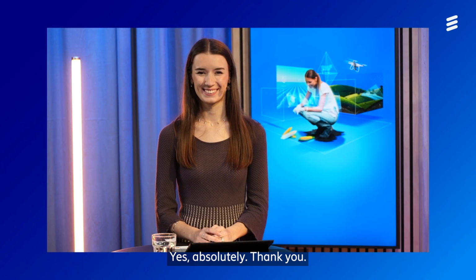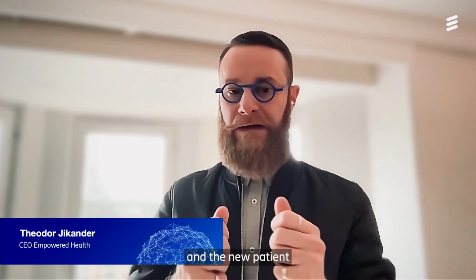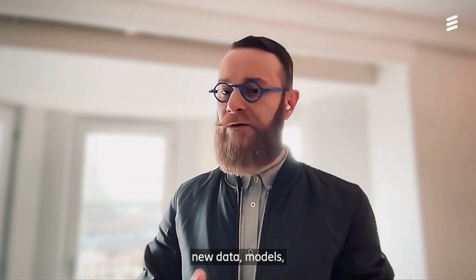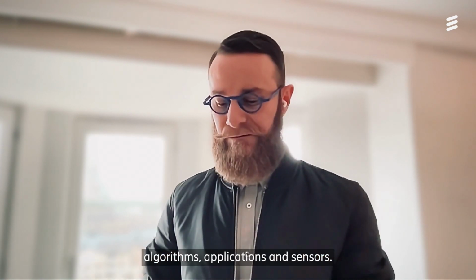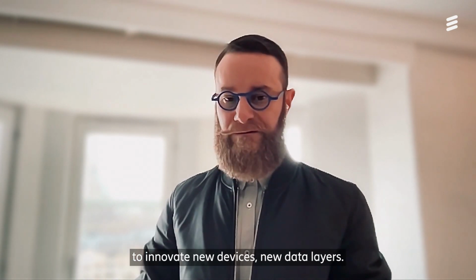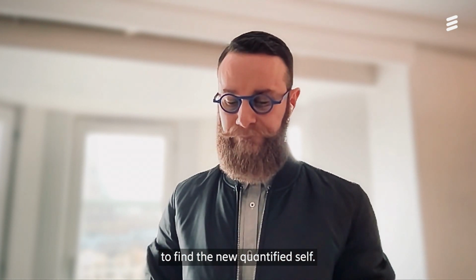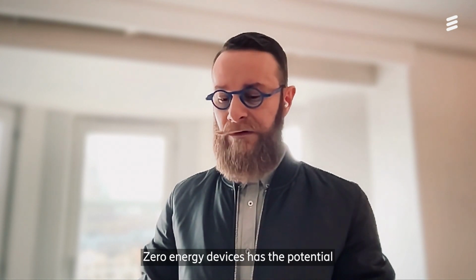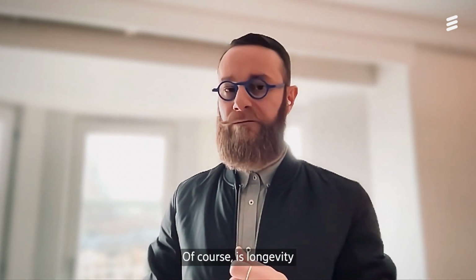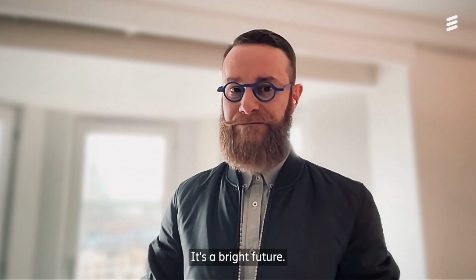Thank you. We are living through a health revolution where the locus of control has shifted. Health systems, healthcare providers, and the new patient consumer are all seeking to empower each and every one of us to take charge. This requires a whole new set of tools, new data models, new algorithms, applications, and sensors. As the product officer of Sention, a medtech startup, we are constantly seeking to innovate new devices, new data layers. We want to mix subjective and objective data to find the new quantified self. Zero energy devices has the potential to revolutionize how we move from the wrist or the finger into the mind and the organs. The goal, of course, is longevity and optimized health, proving outcomes and value to each and every one of us. It's a bright future.